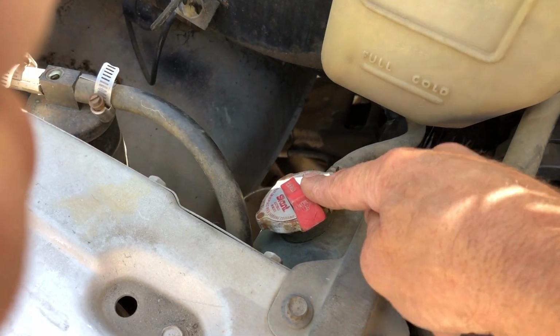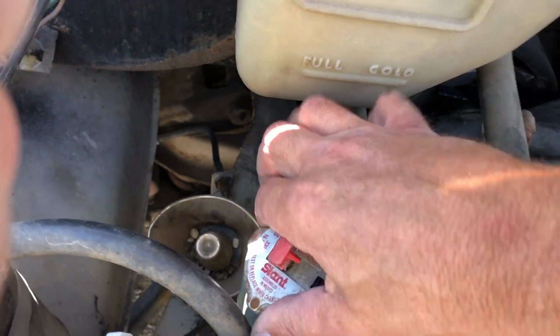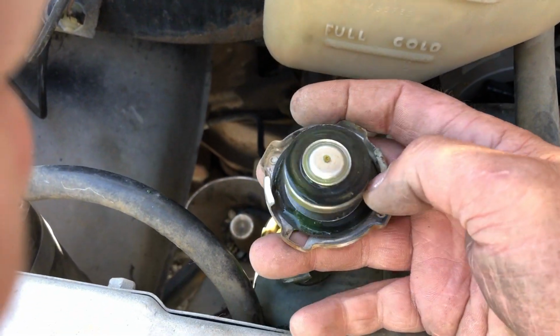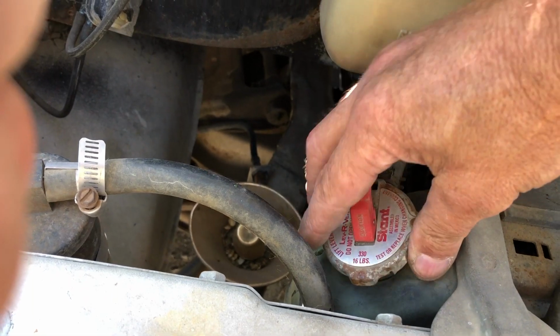Radiator caps, they fail. Just because it's physically there doesn't mean it's any good. It's got to hold pressure inside there. And they do have a tendency to crack, this part right under here. This one doesn't look too bad. These can be tested. Ooh, nice and green. I like to see that.